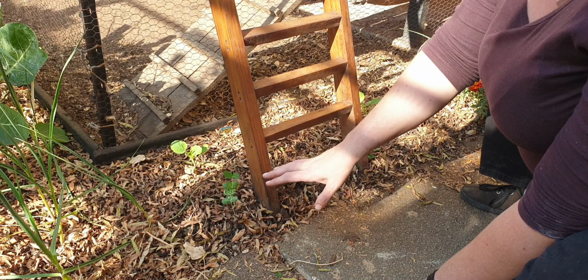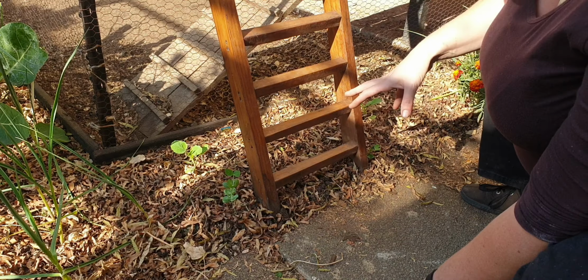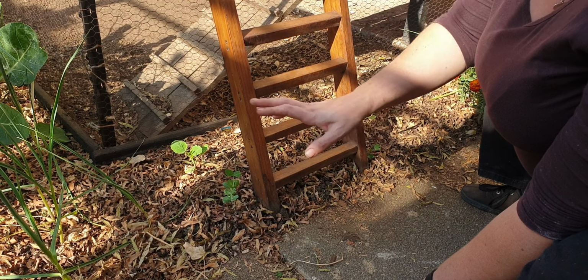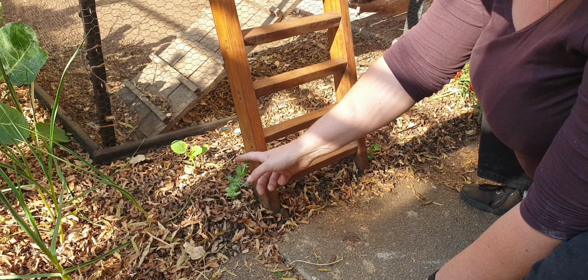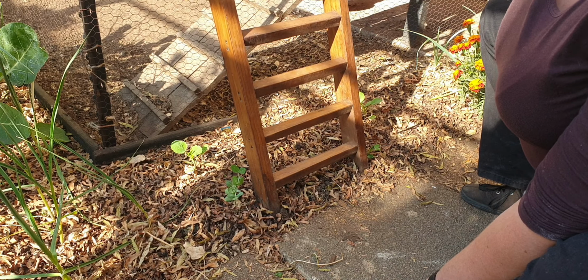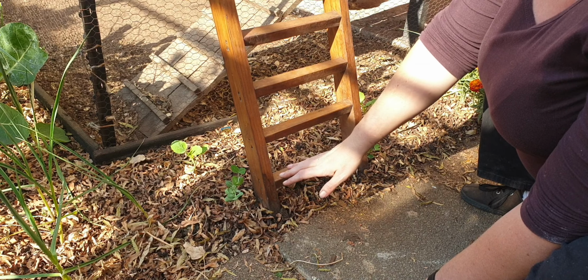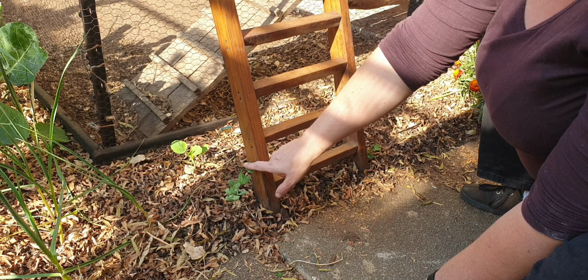So these are supposed to be really tall peas, and I am playing around a little bit with this vertical growing style. What I've done is I've planted the peas close enough to be able to latch on. I will wrap some twine loosely along the top here in the aim of encouraging these peas to grow along this particular ladder.